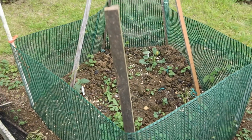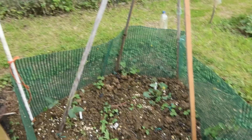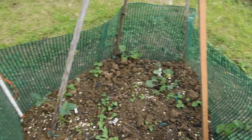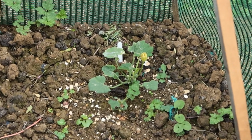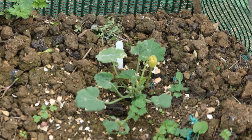The runner beans, not too bad. One of them's been eaten by slugs and the other one's just starting to go up the pole. There's also a courgette there, starting to flower, so hopefully we'll get some courgettes off of those.